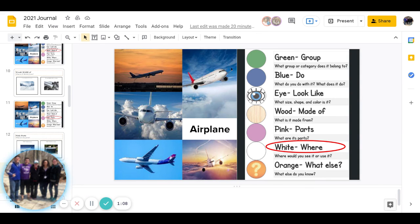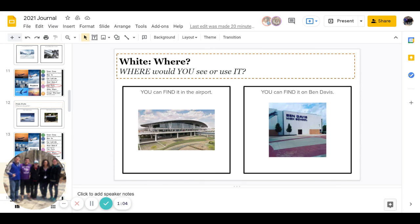Great job. And then comes white. Where would you see it or use it? Can you find an airplane at an airport, or can you find an airplane at Ben Davis? Go ahead and pause to answer.